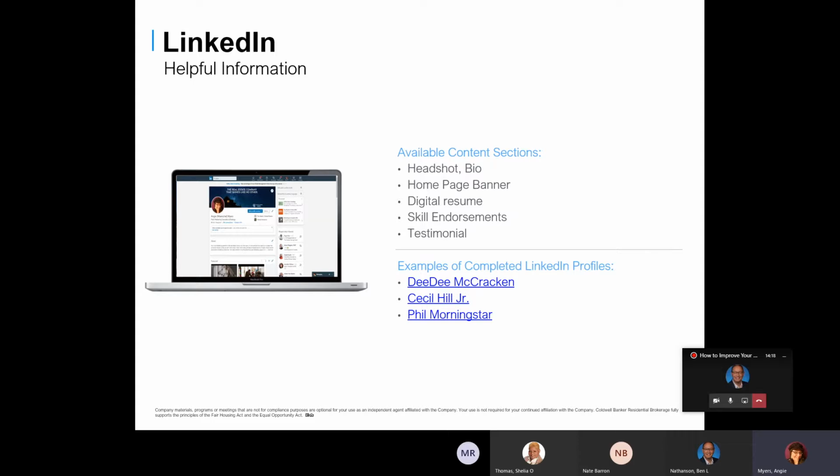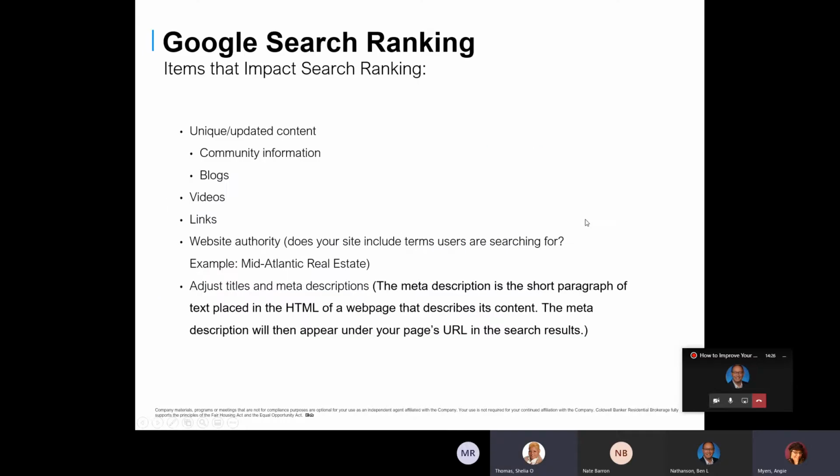So if somebody wants some information about me, they can search me on LinkedIn, they can find me, and they can get that information and connect with me. So all of this is important because the more that people search for us, the more that we're found. We want to be found on Google. We know that if we go into Google right now and we research Bel Air real estate, Timonium real estate, Frederick real estate, what are we going to get?